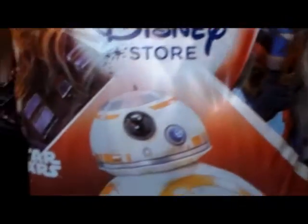In today's video, I have a Disney store outlet haul. Here's the bag, one of the bags. We went today to the Disney store for my son's birthday. He turned 8 today, so one of the places he really wanted to go to today was the Disney store. And I'm going to start off by showing you what he picked out today.